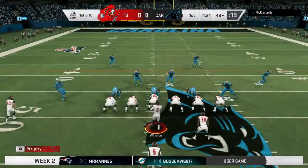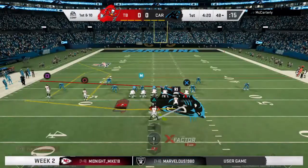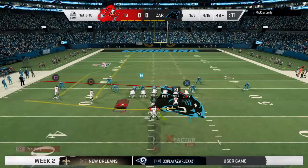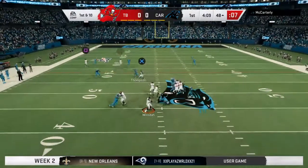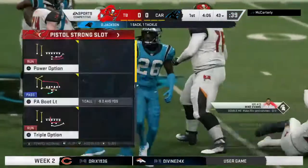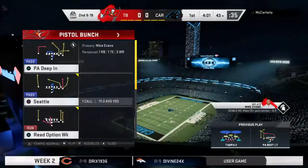So from Panther territory now, it's 1st and 10 at the 48-yard line. Now Winston. Pressure, and he's going to be taken down. They sack him back right around the 44. That's a corner that got in there for the sack.